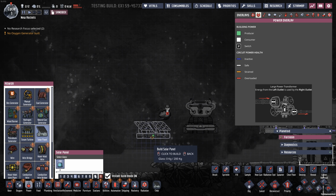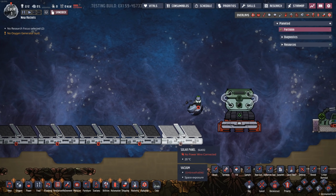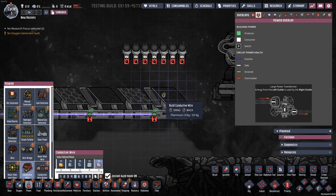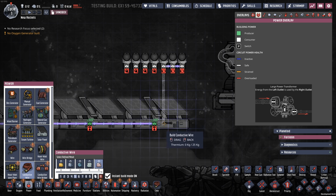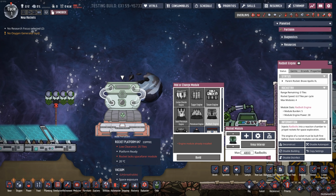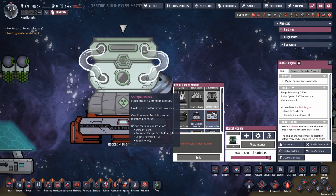So here's how I'm going to set this one up, just for right now. We'll give it plenty of solar panels and as many of these as I can actually power, which I don't think will be very many. These things take 480 watts each. All right, so while we're waiting for this thing to charge up, let's take a look at some of the other modules that they have.